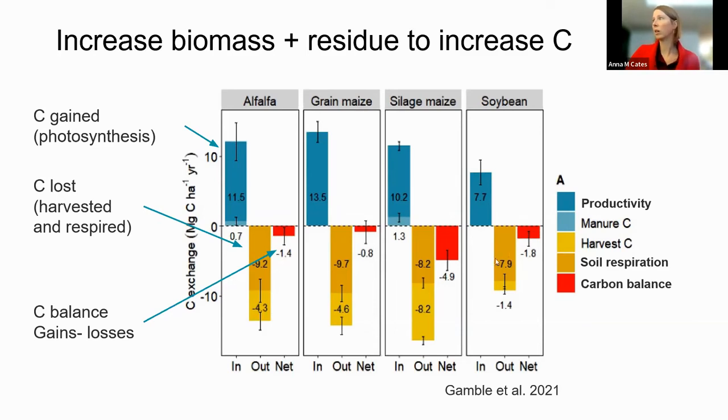And that does lead to a slightly negative carbon balance for soybean. So you've got still pretty significant respiration. You've got some harvest carbon removal. And so you've got negative carbon balance overall by a little bit. It's actually pretty similar to alfalfa because you harvest so much alfalfa of that productivity. One thing alfalfa has going for it is this lighter blue bar I didn't mention, which is a manure carbon input. They measured how much carbon was in the manure that was applied to that alfalfa field.